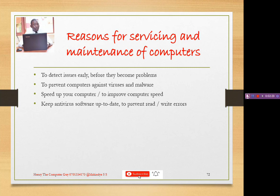They're telling us to keep antivirus software up to date to prevent read or write errors. Whenever antivirus software on our computer is not up to date, it does not function well, and some of the viruses will not be detected. So you have to keep your antivirus software up to date to prevent errors when you access or write information, for example to CDs. If you insert a flash disk into your computer, some of the items are not read and you cannot access them. So we always service our computers to prevent read and write errors.